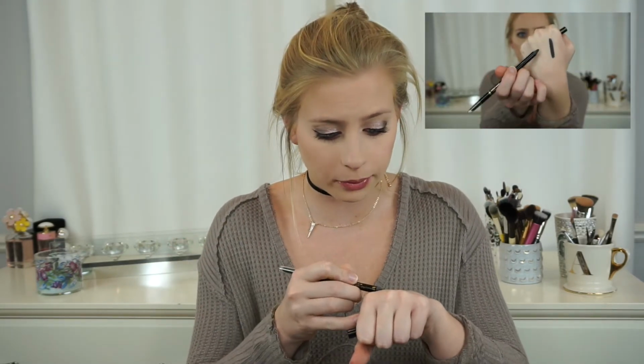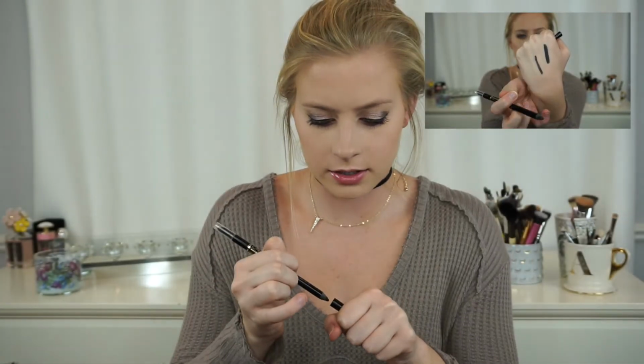For eyeliner, I have the Too Faced Perfect Eyes Waterproof Eyeliner in Perfect Black. This is an awesome product because, one, it is super, super black and it just glides on like butter. And I love this because it applies super easily to your eyelids and it also blends out really, really nicely. So you can create a super smoky eyeliner. You can tightline with it, waterline with it, and it doesn't budge and it's super black, and this product is just awesome.